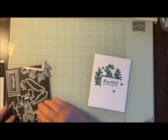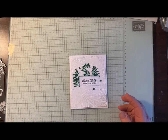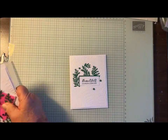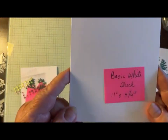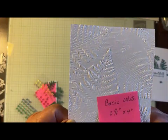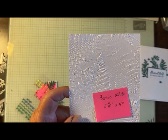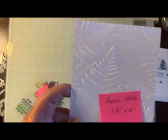So I'll get started on this card. We're using basic white thick for the card base, and that is 11 by 4 1/4, so it opens up like that. And then we have a piece that is 5 1/4 by 4, and I have run this through the die cutting and embossing machine with the Fern embossing folder. So this is the Fern embossing folder, and this is what it looks like. You could actually use it on this side too, because it's really versatile that way.